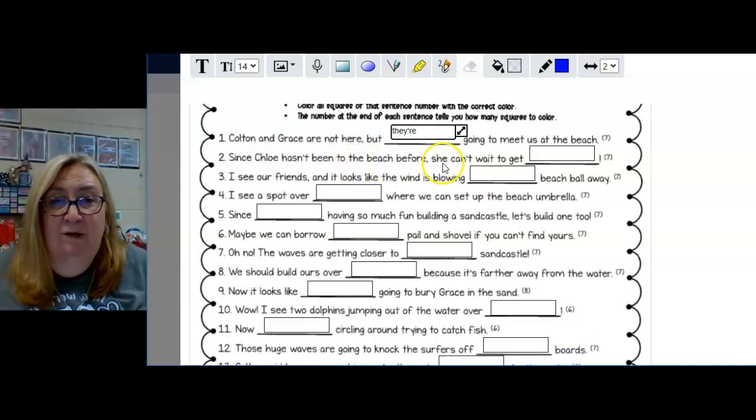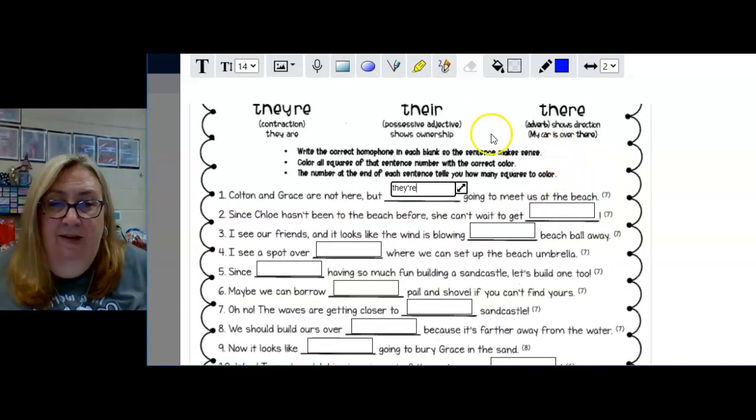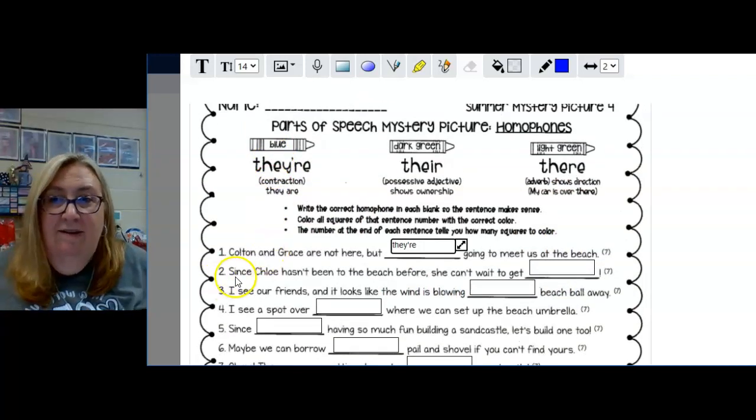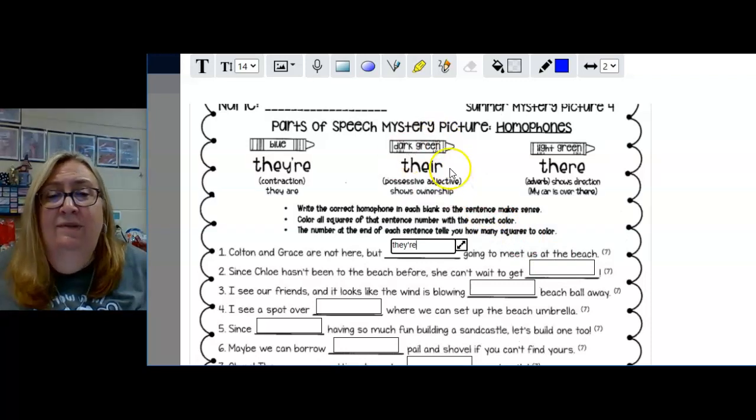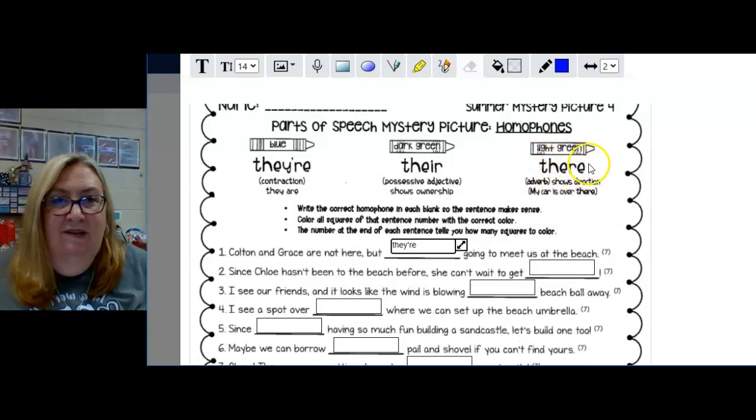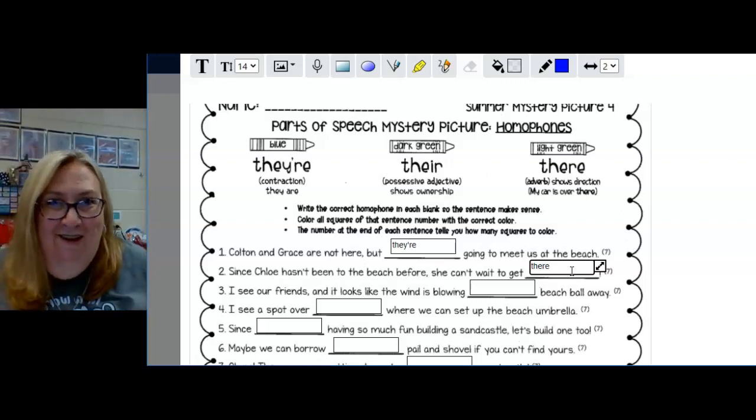Since Chloe hasn't been to the beach before, she can't wait to get there. Okay, let's try the contraction they are. Since Chloe hasn't been to the beach before, she can't wait to get they are. It doesn't work. All right, let's see if she owns something. Since Chloe hasn't been to the beach before, she can't wait to get their. To get their what? What do they own? Nothing. So this there is a direction or a location. Since Chloe hasn't been to the beach before, she can't wait to get to that location. So there makes sense.